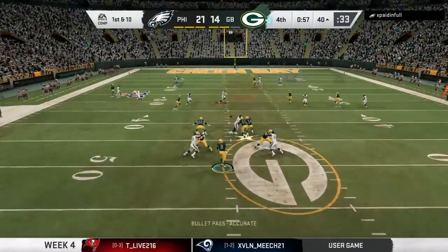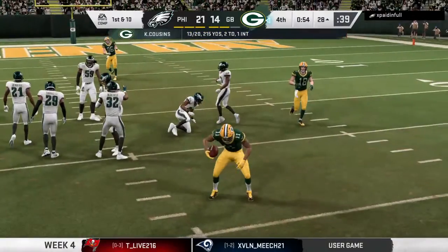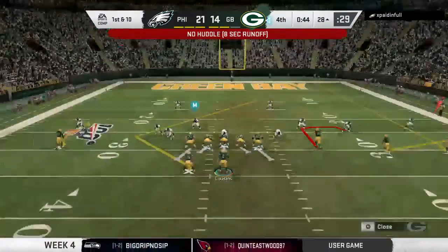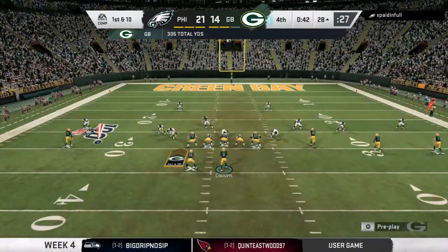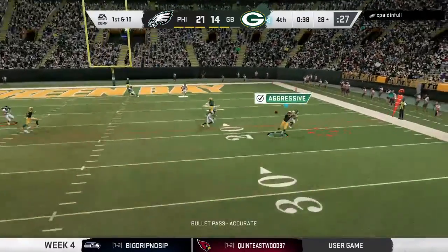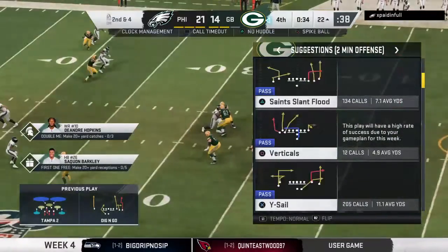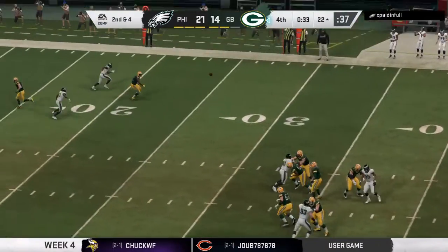Cousins. And oh, look at that, a diving catch. 11 yards and a Green Bay Packer first down. Cousins to throw. Partner, you gotta like what they're doing right there. Little by little, they're getting closer. Another good pickup. A gain of 6 there on first.